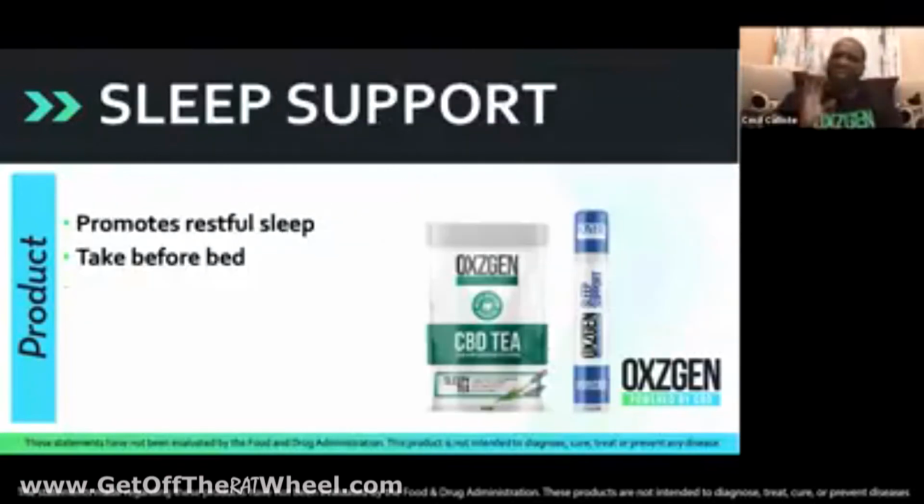Now, a lot of people have been struggling with sleep. I mean, especially in the current environment, people are stressed, they're worried, they're having a hard time falling asleep or staying asleep. Insomnia is a major problem and concern. And I love the fact that we have sleep support products because CBD helps you get rest, helps you to sleep, helps to regulate your sleep cycle.